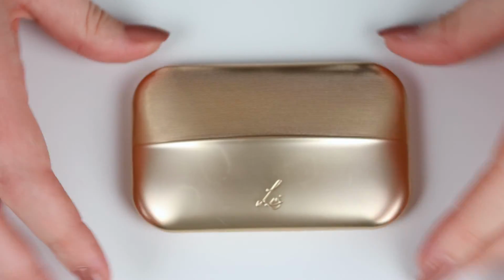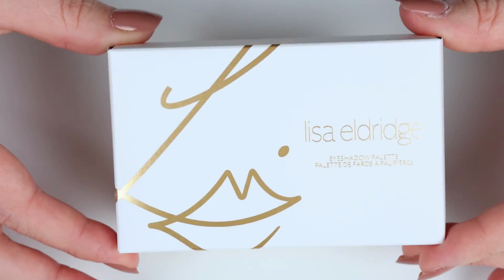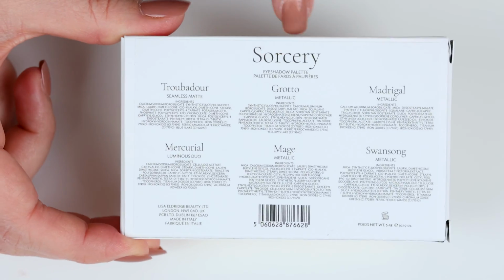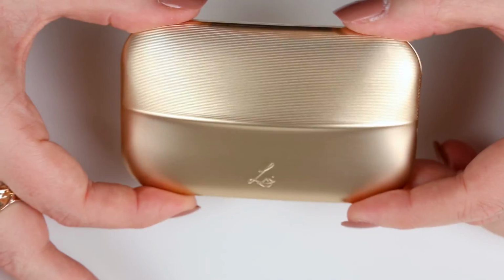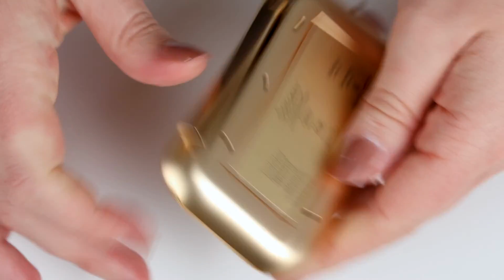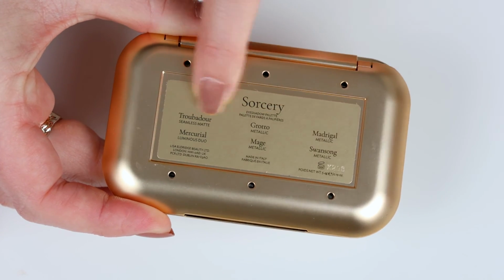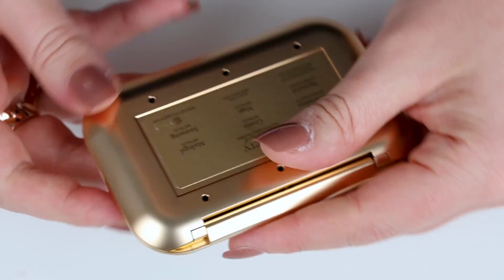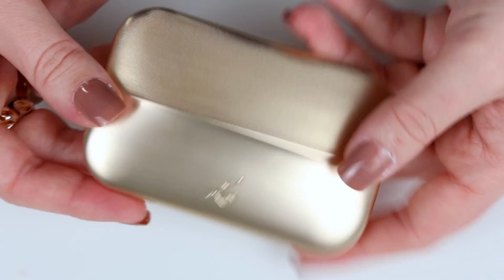Now let's move into the eyeshadow palette of Sorcery. If you are curious, this is the outer carton that the eyeshadow palette comes in, and it has all of the shade names, the descriptions, and the ingredients on the back here. And then you get the actual beautiful gold component itself. Again, it has the shade names and the type of formula they are on the back here, which I really appreciate. It says it's a 24-month expiry as well, which is awesome.